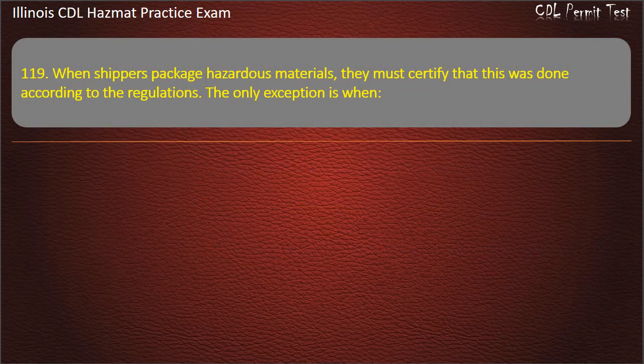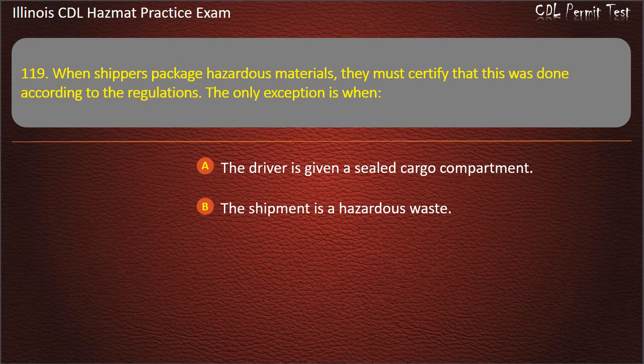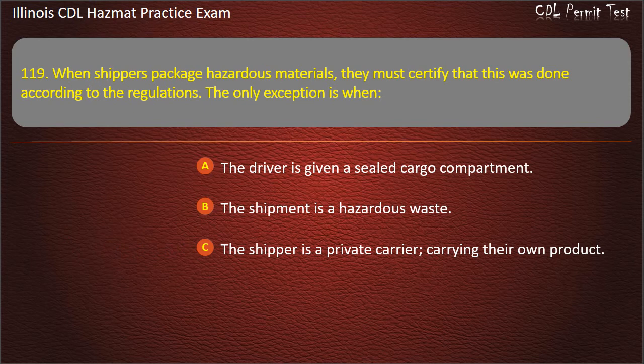Question 119. When shippers package hazardous materials, they must certify that this was done according to the regulations. The only exception is when the driver is given a sealed cargo compartment. The shipment is a hazardous waste. The shipper is a private carrier, carrying their own product. Answer. The shipper is a private carrier, carrying their own product.